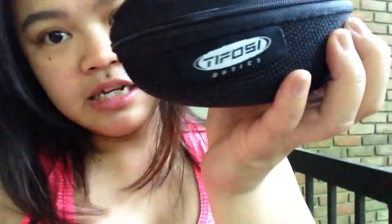This is made by Tifosi Optics, so this is specifically made for people who like to bike or are active. Inside the kit it comes with your glasses, and then it comes with three different lenses. It has a darker lens, a transparent colorless lens, and then it has this type of lens that has multiple colors. I like this one because it's not opaque, you can still see through it, but it gives you enough protection from the sun rays.